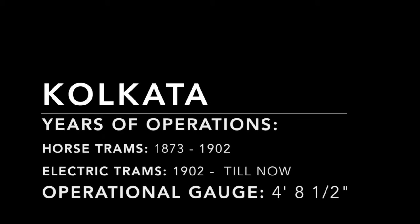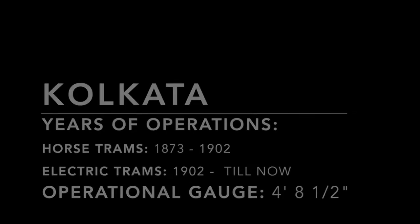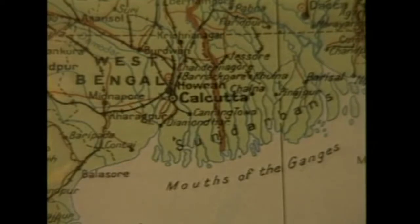Although the Calcutta Tramways Company did remain British-owned for many years following independence, it was managed by the state of West Bengal after August 1967. Now the state-owned CTC operates India's last surviving tramway. The Calcutta story begins with a short-lived meter-gauge horse line opened in 1873.